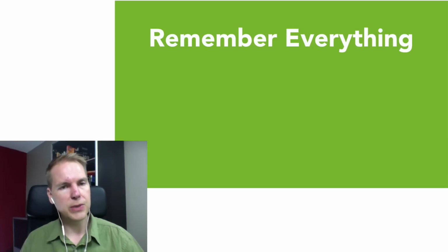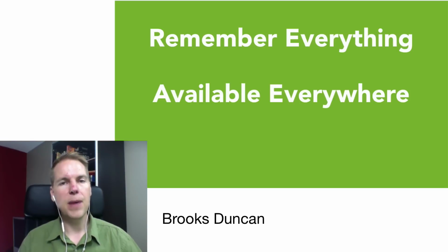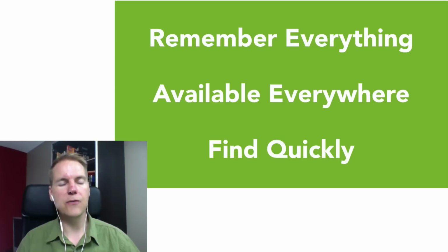Now, why do people use Evernote to go paperless? Because a lot of people do. The first reason is it gives you the ability to remember everything. You can put all your documents, all your information, whatever information you're comfortable with, into Evernote, and it just gives you one place to store all this stuff. The other benefit is it's available everywhere. From whatever computer or mobile device you have access to, you can get at your Evernote information if you choose to allow that. And even if you don't have your computer or your mobile device, as long as you can get to a web browser, you can get to your stuff. And the third reason why people like using Evernote for going paperless is it allows you to find information quickly. It has really good search and organization features built in that allow you to get right to the piece of information that you're looking for.